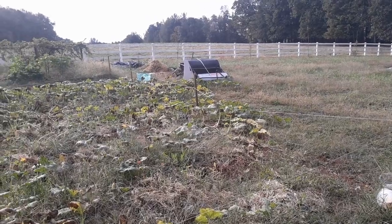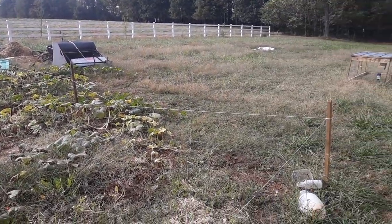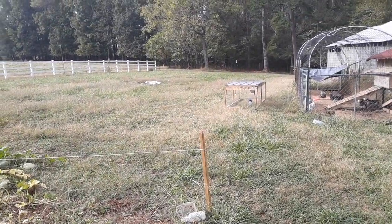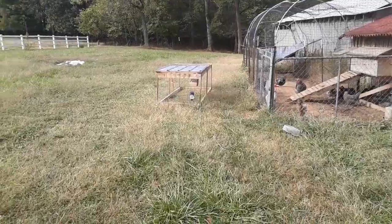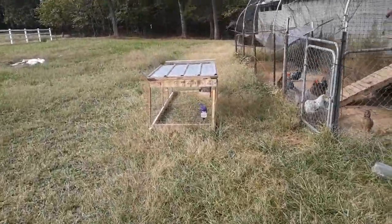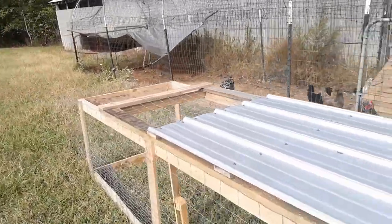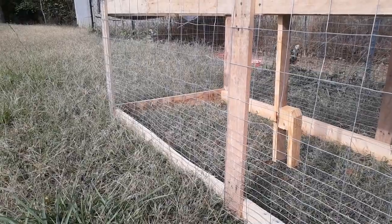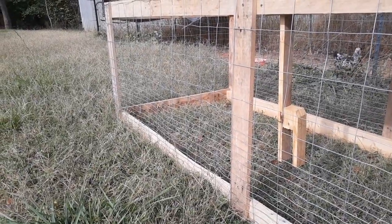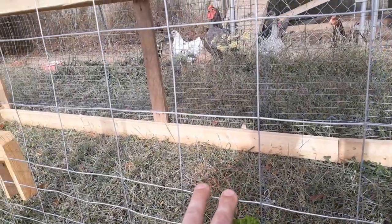Still going. We still got a couple compost heaps over there, one's about ready, one's getting ready. Got a little work to do on the rabbit hutch, or I'm sorry, rabbit tractor. We had one escape out of the top holes. So note of advice to people who are going out to make one of these. That is called rabbit wire. Rabbits can get out of it. So these top squares, we had one jump through it.